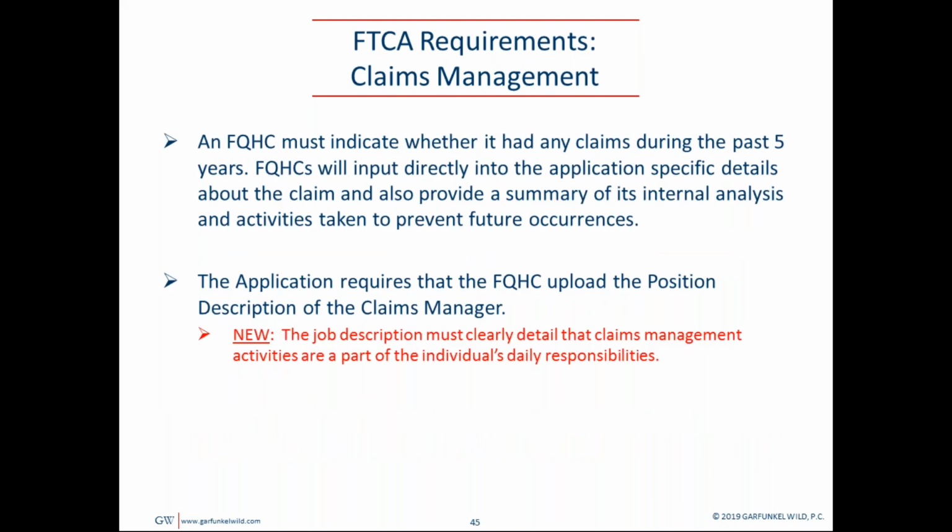Like last year, you have to indicate whether you had any claims during the past 5 years. You input it directly into the application. You also provide a summary of your internal analysis and activities taken to prevent future occurrences, but that's only with respect to your closed claims, not any open claims. You have to upload the position description for the claims manager. And like the other position descriptions, it has to clearly detail that claims management activities are a part of the individual's daily responsibilities.